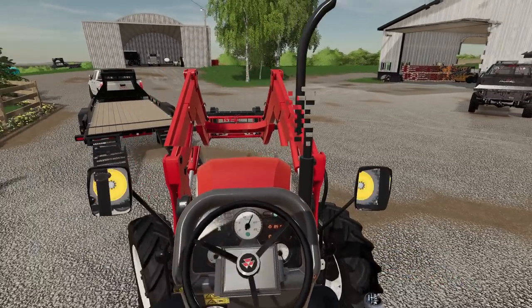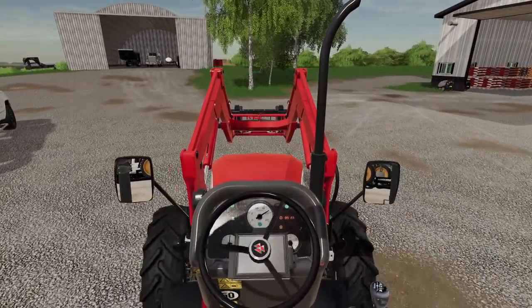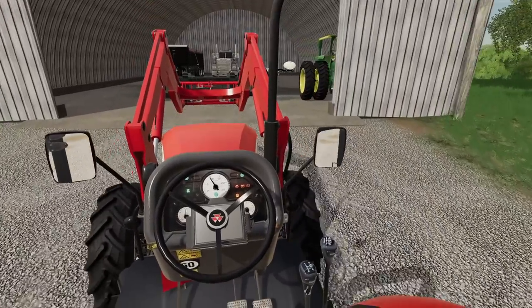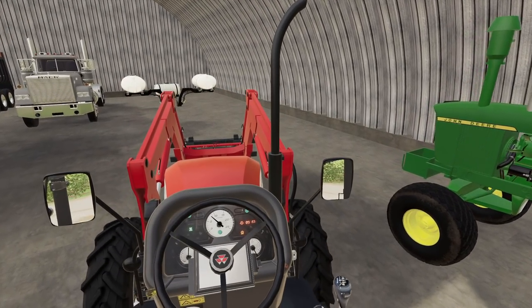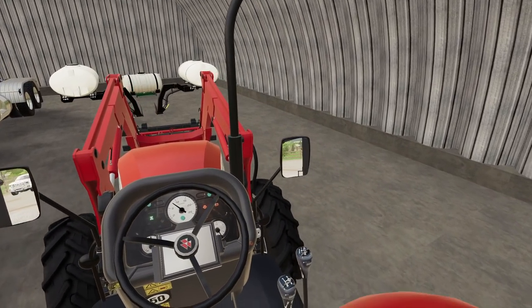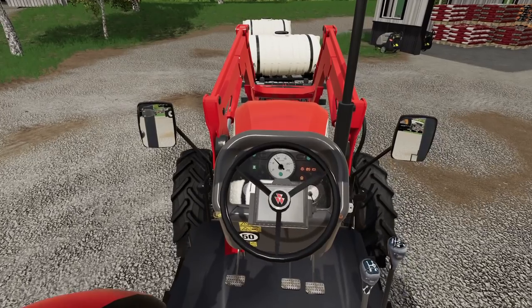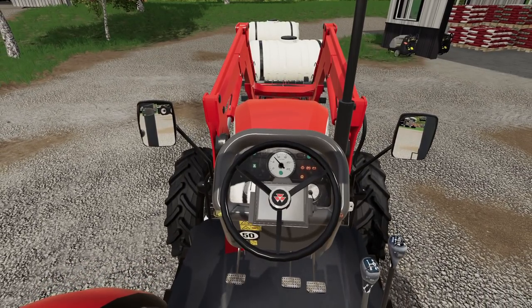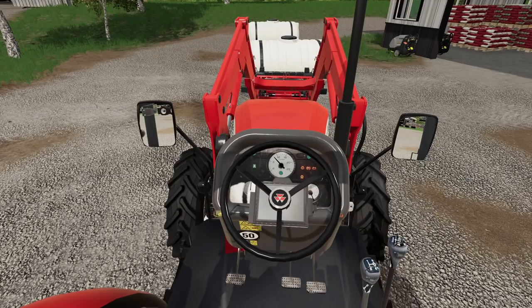Almost put a scratch in my new loader here. All right, we'll go. I'm hoping I can. Driving a little bit too fast here. Hoping I can lift these up. Might have to brace them on here or something. All right, so got this lifted up. I think we'll lay it down here on the ground. Hopefully we can get these put on our tractor.